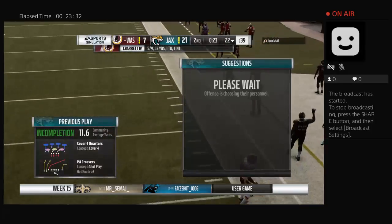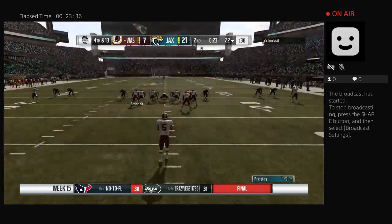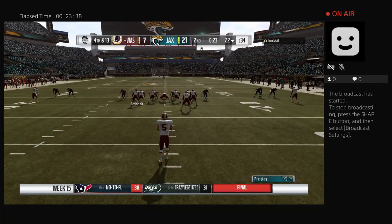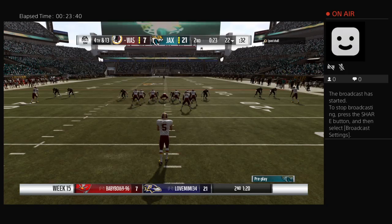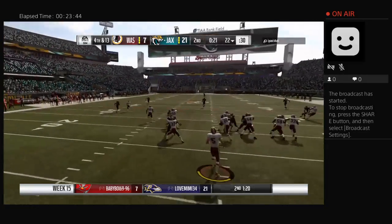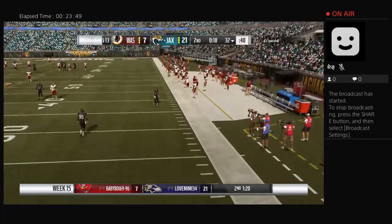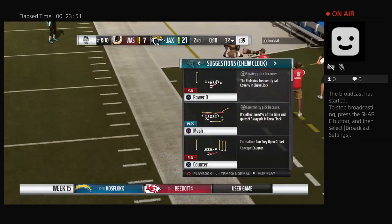Incomplete. Took a shot, couldn't connect. Not only was the call spot on, how about the execution of that defense right there? The zone was absolutely locked up tight. He was trying to force it in there on 3rd down. But if there's a time to force it, he felt like he needed to make a play, right? Yeah, exactly right. 3rd down, you got to try and find something. There's nothing available there for him.